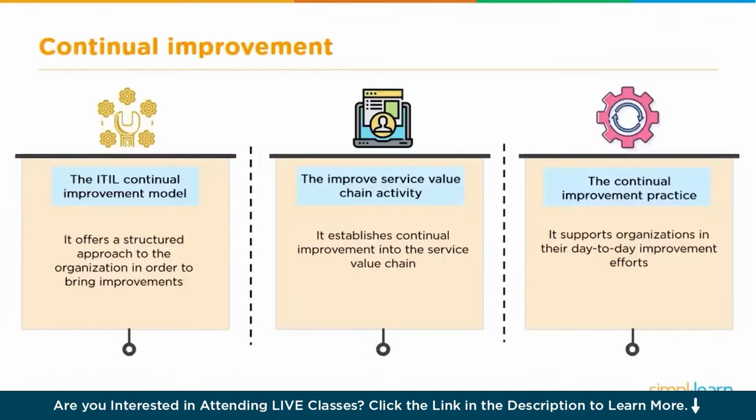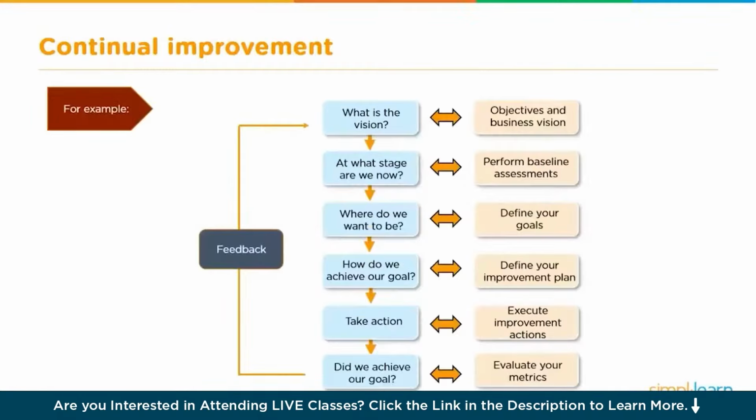This happens aligning to the CSI model, which is redefined compared with the model defined in the previous version of ITIL. It has 7 steps. What is the vision, being the first question. Where are we now, at what stage are we now? Then where do we want to be? How do we achieve our goal, how do we get there? Then once you have a plan to get there, take action. Then did we achieve our goal, did we get there? Then keep the momentum going by having that feedback. So this CSI model for continual improvement is aligned and followed.